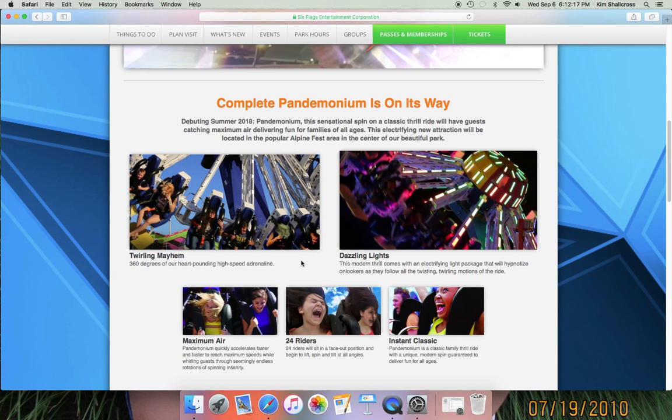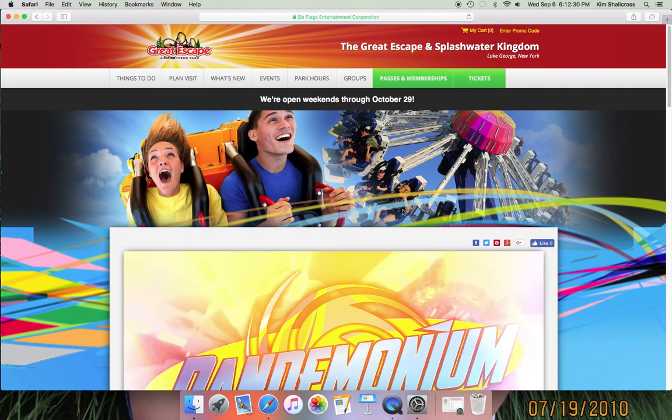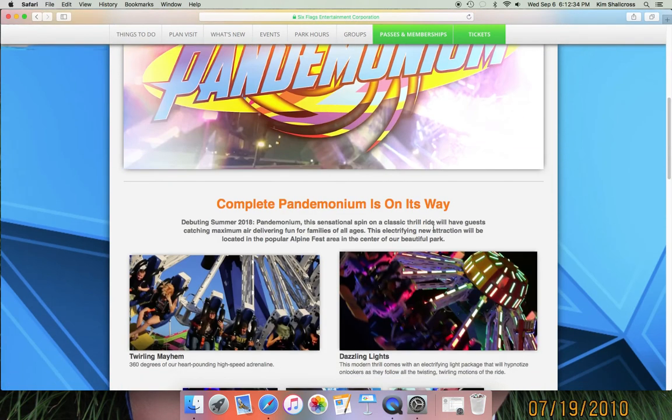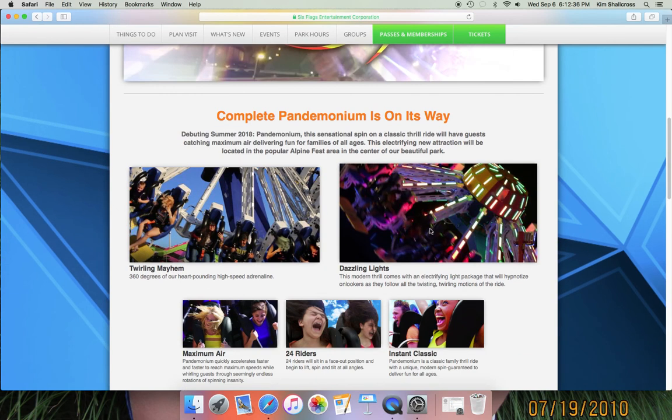I don't know. I knew Great Escape was going to get something for the dry park. I just didn't know what. And we're getting Pandemonium, which, I mean, I think it's a good ride. I think this is going to be a good addition for Great Escape. So, yeah. Not a whole lot to say about this thing. I do not know where this is going in the park. I don't know enough about Great Escape's land or the teasing or wherever it was to where it's going to go.